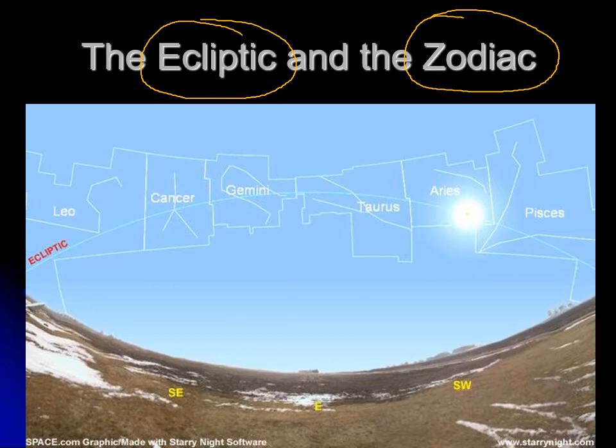That turns out to be an interesting thing, because not only does the Earth go around the sun, all the other planets go around the sun, and the orbits of those planets and the orbit of the moon around the Earth are all kind of close, within a few degrees of the same plane. And so that means that not only do you find the sun in the zodiacal constellations, but this is where you would generally want to look if you wanted to see planets or the moon.